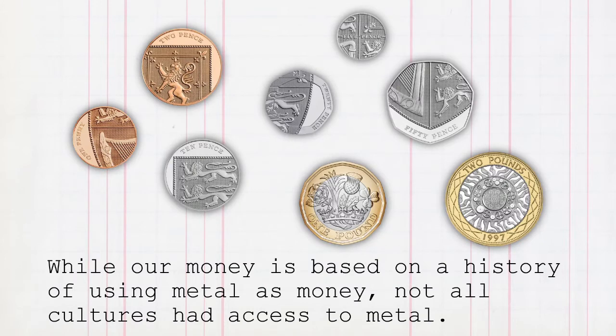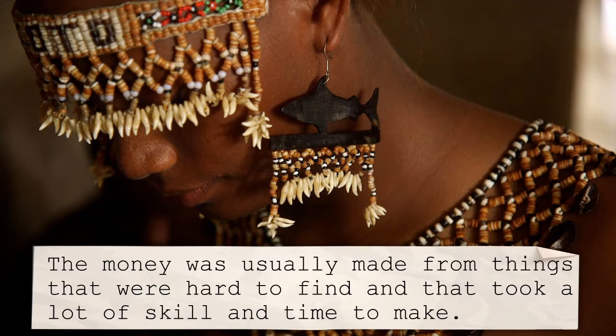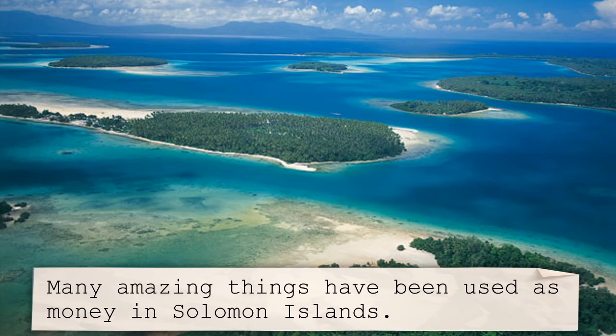While our money is based on a history of using metal as money, not all cultures had access to metal. People found other objects that everyone agreed were desirable enough to use as money. The money was usually made from things that were hard to find and that took a lot of skill and time to make. Many amazing things have been used as money in Solomon Islands.